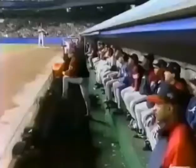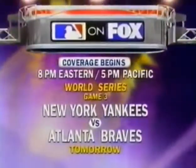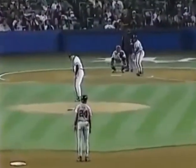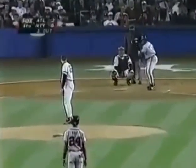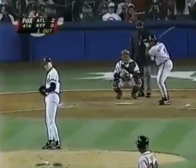Tomorrow, the New York Yankees travel to Atlanta to battle the defending champion Braves in a World Series showdown. It's Game 3 of the World Series tomorrow night at 8 o'clock Eastern, right here on Fox. It will be David Cone for the Yankees and Tom Glavine for the Atlanta Braves.